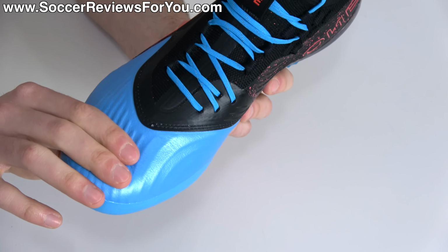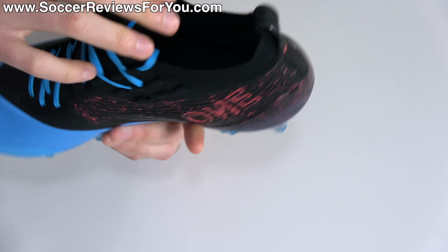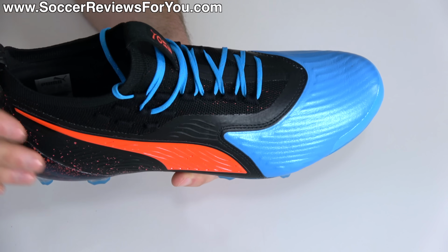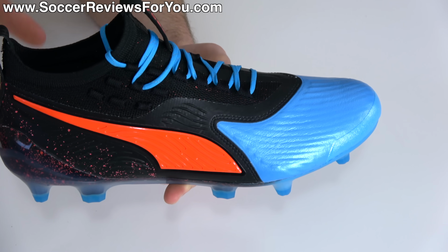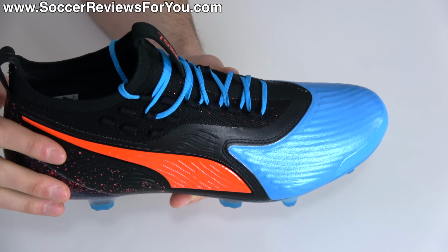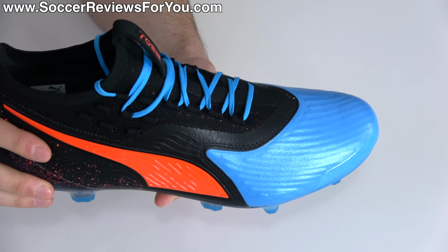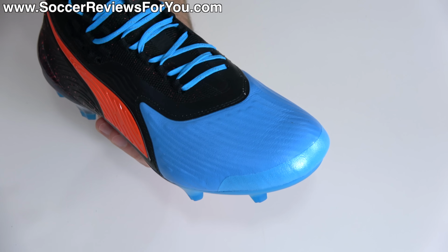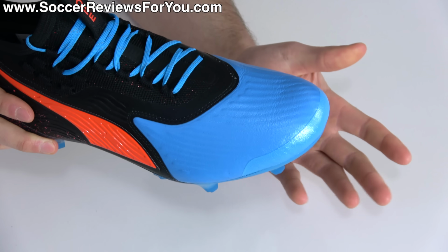The upper is split up between kangaroo leather here at the front, which you can see in blue on this particular colorway, and a knitted base material along with some fuse running through the midfoot as well as across the top of the foot. This really does create this unique sensation of great comfort and a sock-like feel through the midfoot, with also above average lockdown that you wouldn't necessarily expect, given that there isn't a lot of extra reinforcement elements within the design. And then the kangaroo leather at the front, which is great in regards to fit. It really stretches to the exact shape of your foot. It's also soft and comfortable and provides a great touch on the ball.